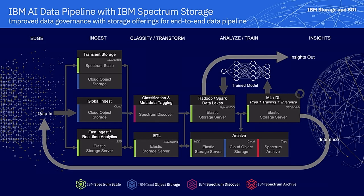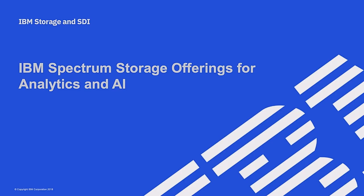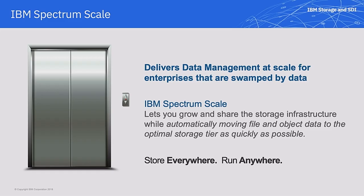So again, that's the point: because of the breadth of our portfolio, we can plug into all these different characteristics within each of these pipeline stages. So what are those products? I'm not going to go too deep on the products themselves, what they all are, but just to give you an idea of what they are.